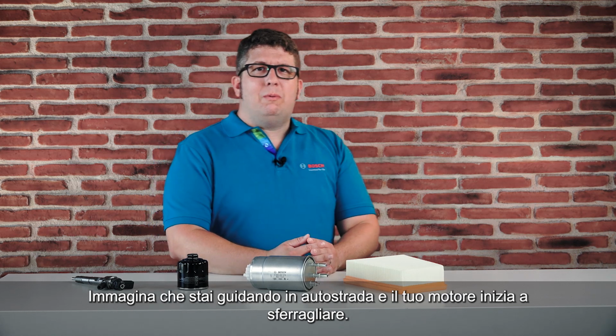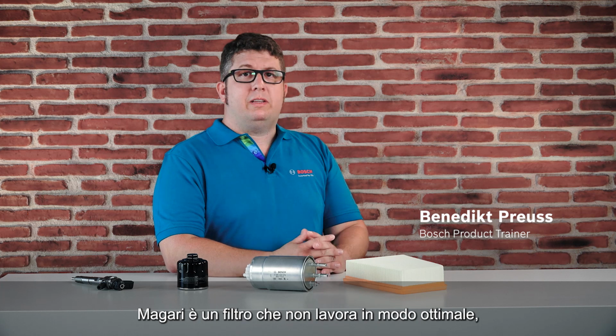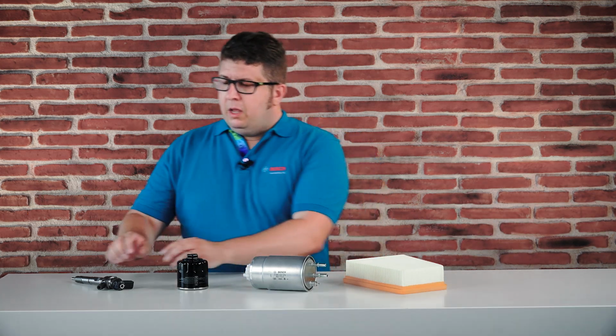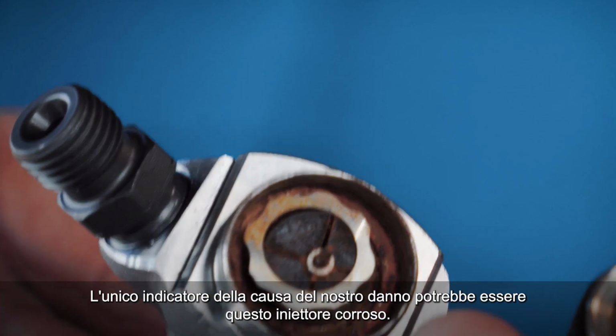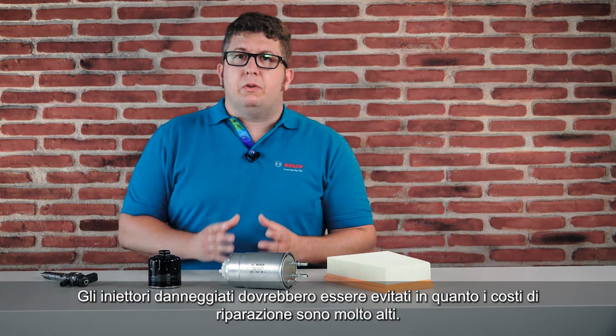Imagine you're driving on the highway and your engine starts rattling. Maybe a filter does not work properly, but you cannot see anything from outside. The only indicator could be this corroded injector as cause of our damage. Damaged injectors should be avoided because the repair costs are very high in that case.